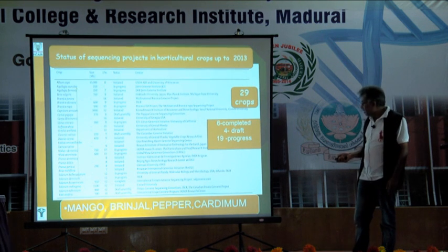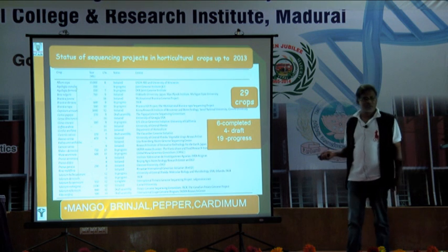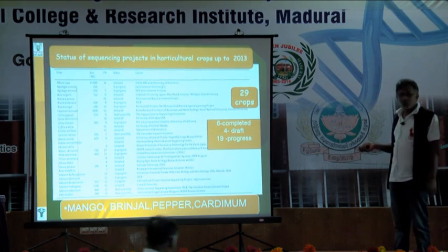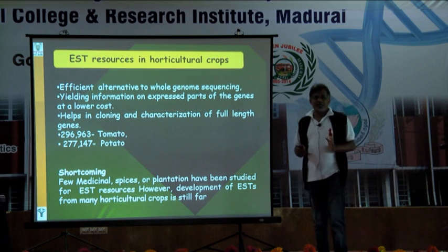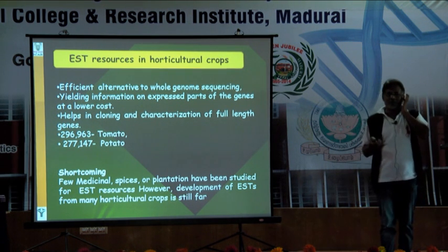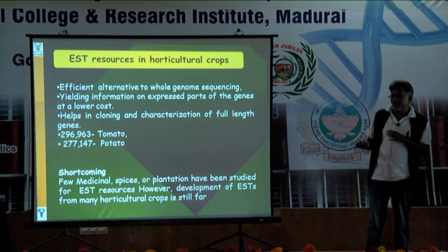In ICAR, we have just started mango, brinjal, pepper and cardamom. These four crops have been given for this 12th plan, so that by the end of another two years, these four crops' whole genome sequence will be there. So maybe you ask why, say, brinjal is also very important, other crops are also very important, why we cannot go? Yes, it is very difficult to go for whole genome sequence of all the crops because money is the criterion, and so many other things.